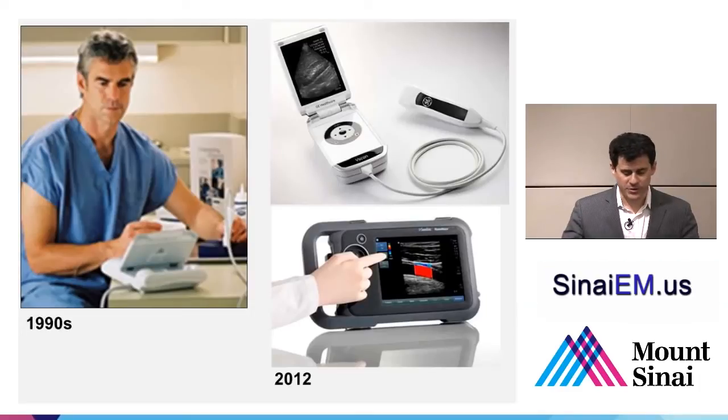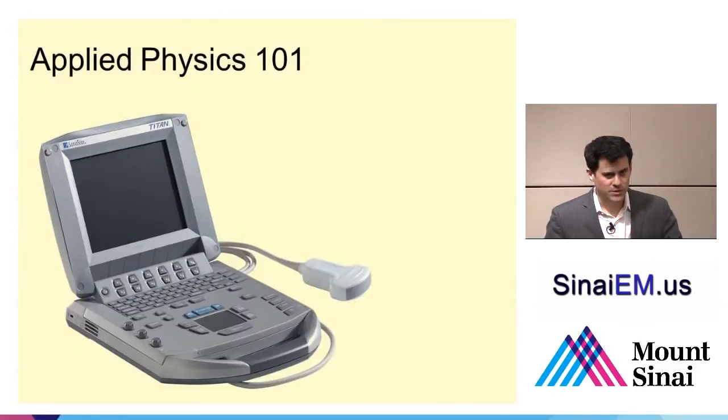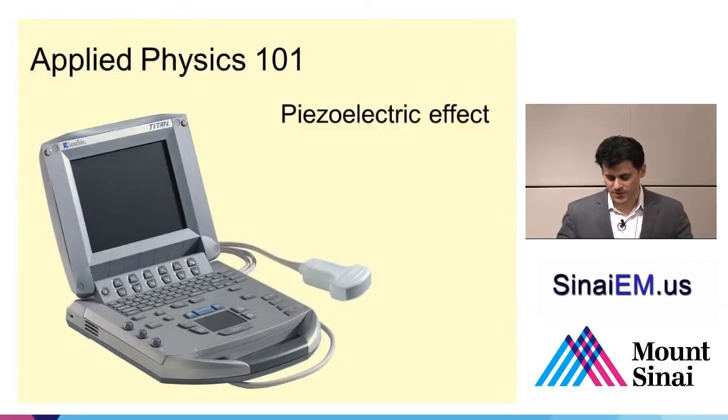So currently we have machines that you see on the right-hand side here that can literally be placed in a pocket, and this allows for clinicians right at the bedside to answer focused clinical questions in ways that had not yet been possible when the technology was the size of a refrigerator, or back in the old days the size of a room. So let's talk about applied physics as it applies to the use of ultrasound.